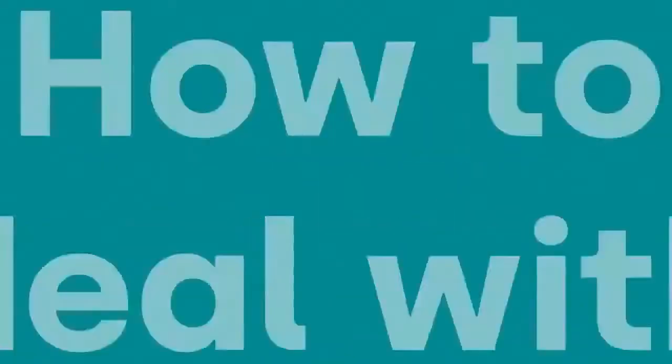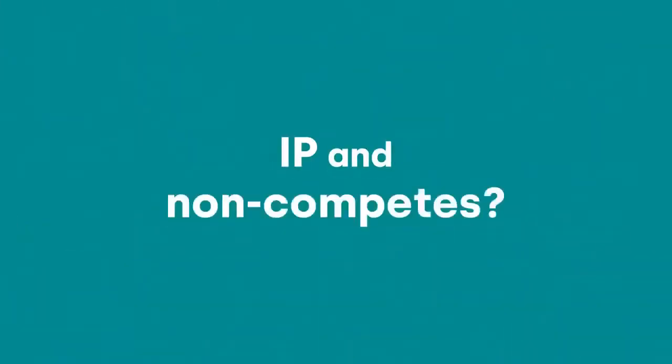How to deal with intellectual property and non-competes. EOR services tend to have IP protection clauses built into their contracts. This means that any and all IP passes through to the customer. It's not the only way to do this, but it is the most enforceable. Also, it's good to note that while in theory a non-compete sounds ideal, they don't typically work internationally.